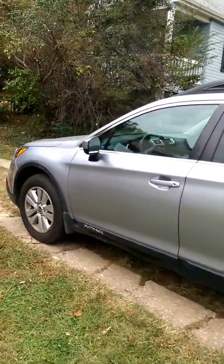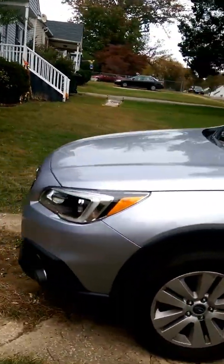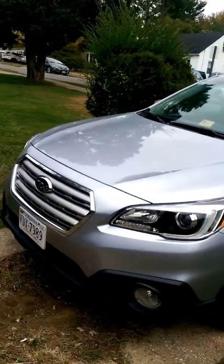Nice clean lines. They did a redesign recently. I think this is the first year. It's the next generation of Outback.